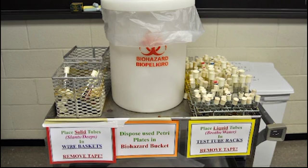Biohazard materials such as contaminated tubes and plates must be disposed of at the biohazard cart. Contaminated paper towels must also be placed in the biohazard bucket. Solid tubes, such as slants and deeps, must be placed in test tube baskets. Liquid tubes, such as broth tubes, must be placed in test tube racks so they do not spill over. Remember to always remove the tape from all tubes prior to disposal.